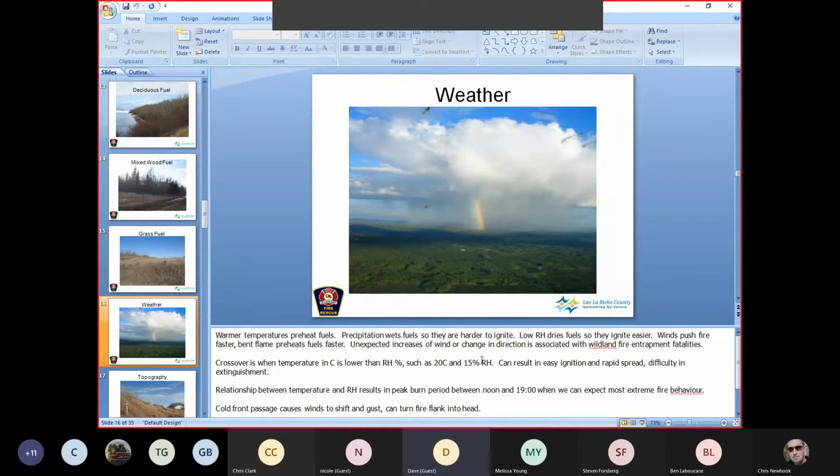Then we have winds. Winds push fire, and they bend the flame over so it preheats the fuels in front of it faster. That's kind of technical in a sense, but common intuition will tell you that the wind will blow the fire faster.